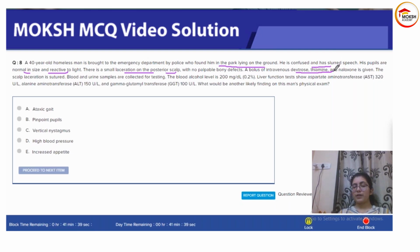Some dextrose, thiamine, and naloxone are given. The scalp laceration is sutured. Blood and urine samples are collected. Blood alcohol level is 200 milligrams per deciliter. AST is 320. ALT is 150. Gamma glutamyl transferase is increased.